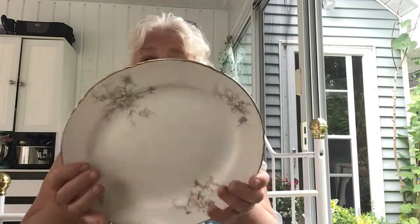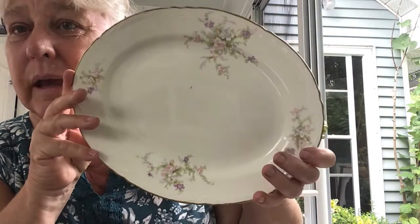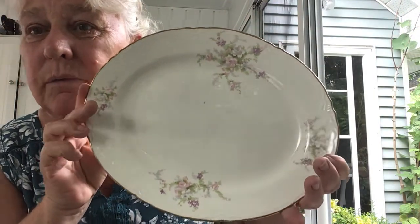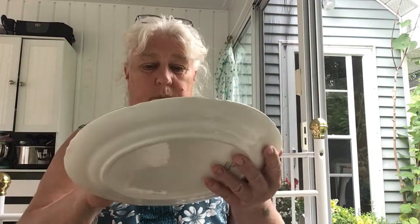This is a nice Homer Laughlin, made in USA. I don't know the pattern. I did try to do a bit of looking, but I never seem to find my patterns. So it's very sweet. It's in really good condition. I'm so tempted to keep it, but I don't have dinner parties anymore, so it'll probably go to the booth. I'm not sure what I'm going to ask for it.